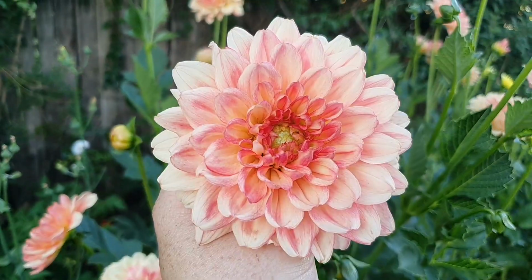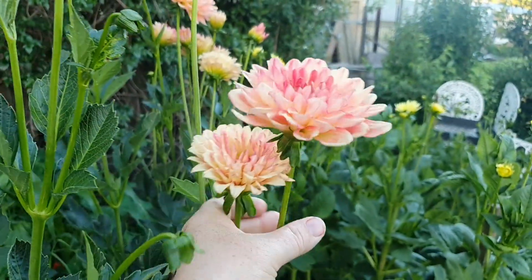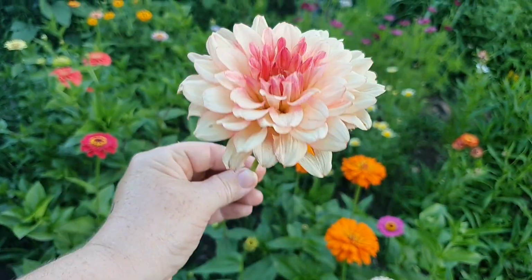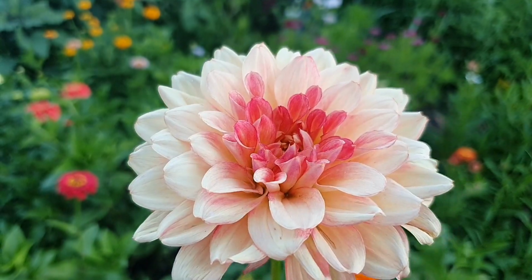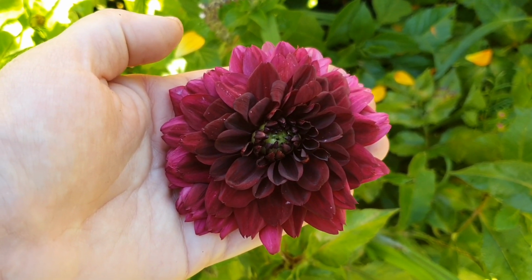So this was sold to me as Dahlia Tuscany, but if you go and Google that, you will notice that the flowers do not look the same as these. So I'm not quite sure exactly what we are looking at, but I think it's very pretty nonetheless. This one is called Dahlia Black Wonder. It's in the Jewel Garden.